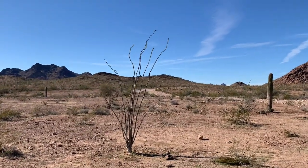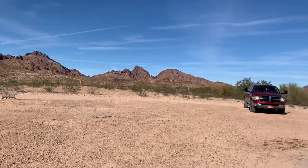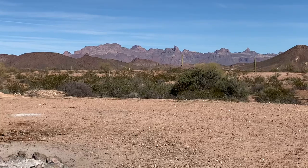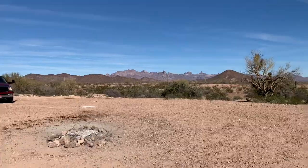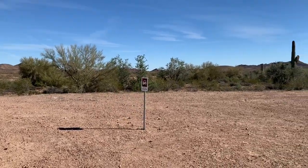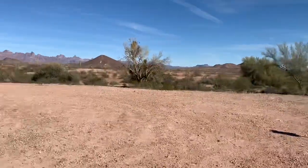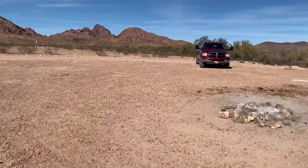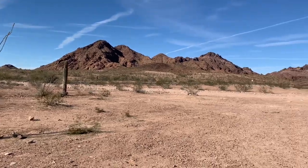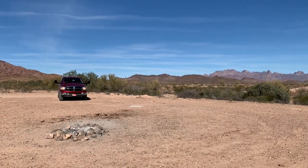We're at one of these Kofa boondocking sites. We're just off the road, usually within 100 feet of the road. There's a fire ring, there's my truck. Look at that backdrop. They don't want you driving off into the desert, so they post these signs at most of the campsites. But yeah, if you got a truck camper or high clearance vehicle, you can come back in here and do some boondocking. No cell service back here, either Verizon or AT&T.